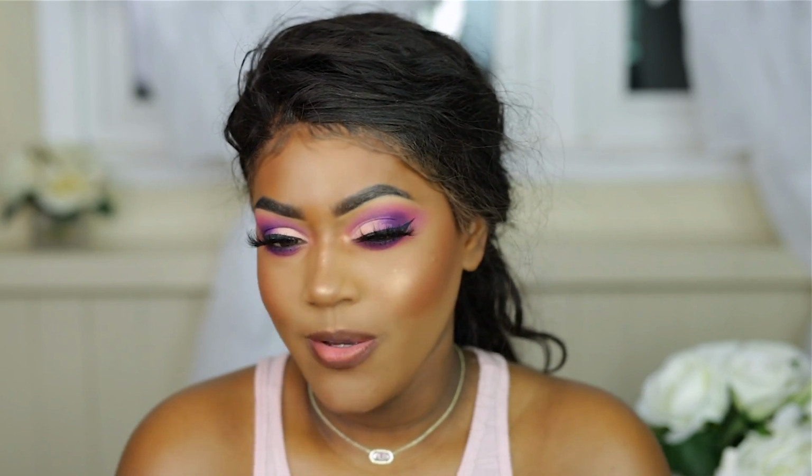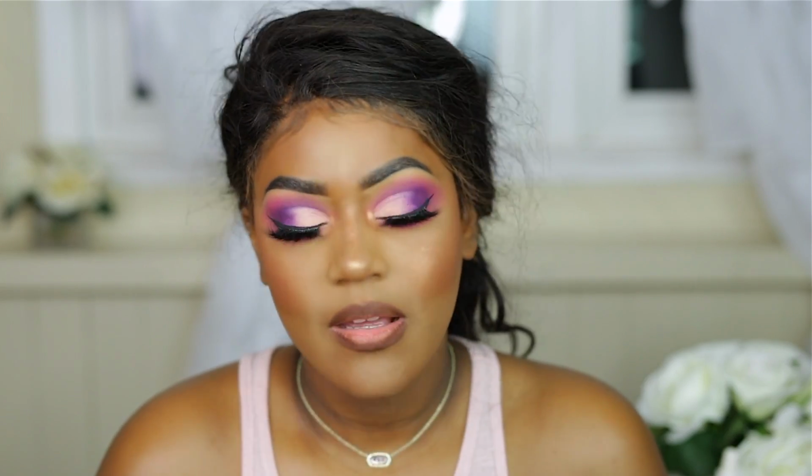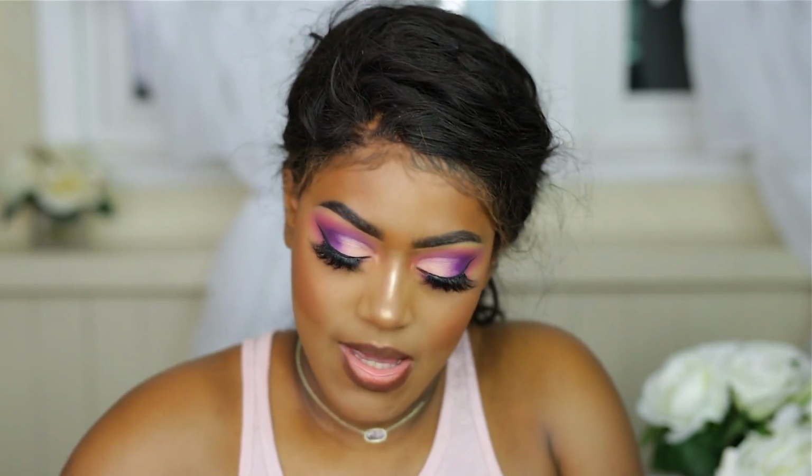Alright, so for my lipstick, I didn't really decide what color I want to use. I know I usually use that Fenty purple color, but I don't know where it is. I have no idea where my Fenty color is, but I did find this Covergirl lipstick in the shade Feelings.